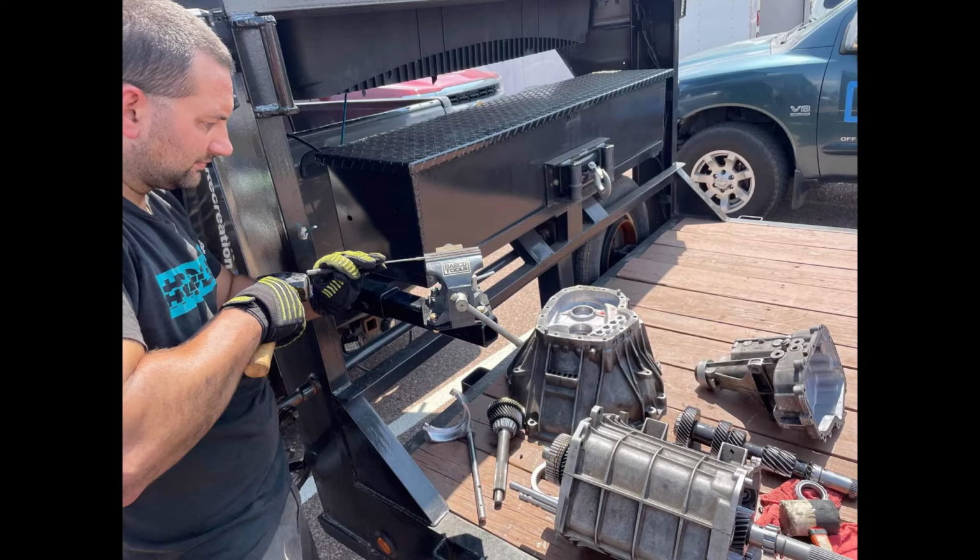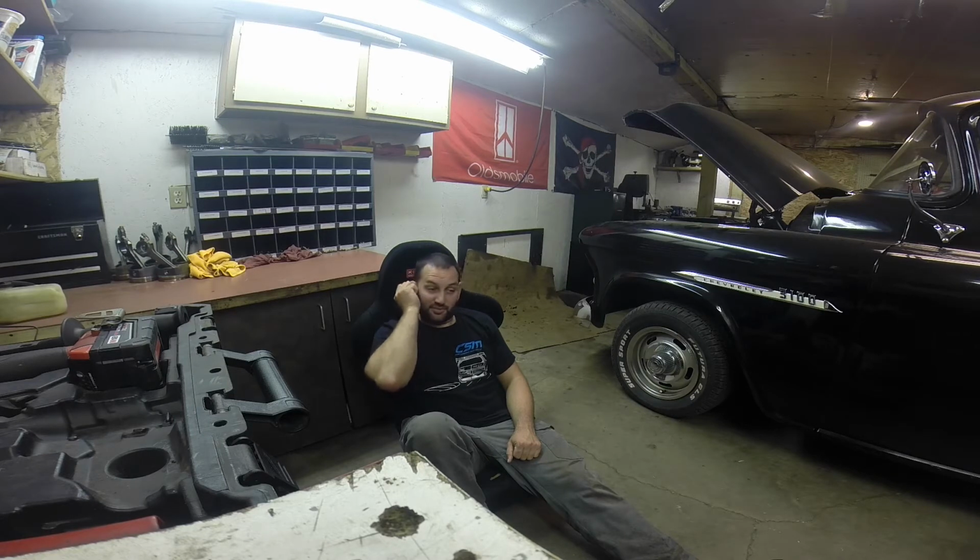I was able to split the case, get the ends off, and slide all the guts out far enough that I could get the 3/4 shift fork and rod out, and was able to find that yes indeed it was the pin. It had fallen into the bottom of the trans. To prevent that from happening again, we made a little tool so I could flare the ends of the roll pin, so I have a little more bite in there. Got that put back together, got the entire transmission put together.